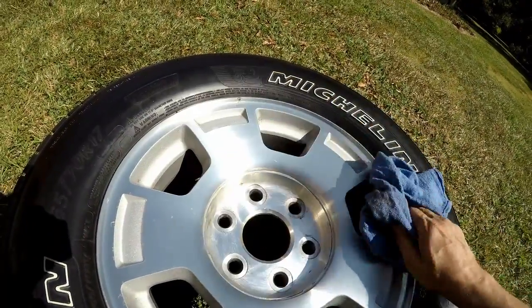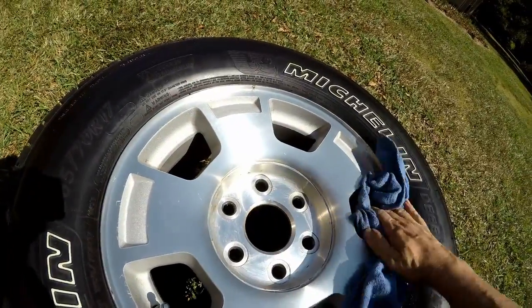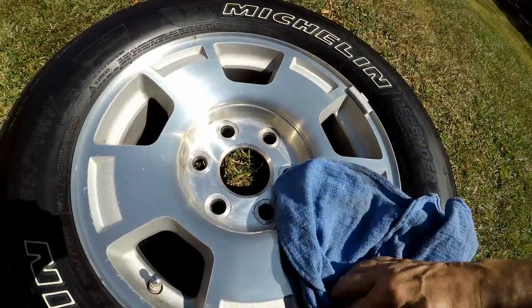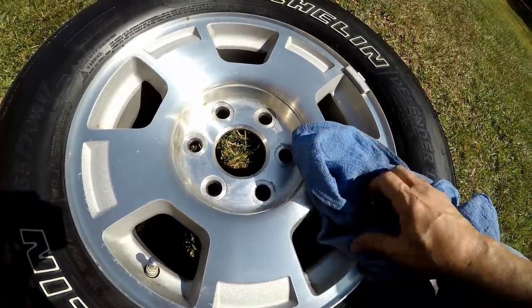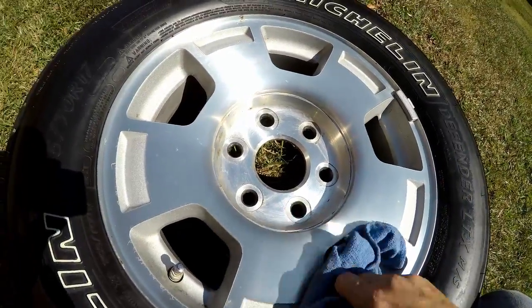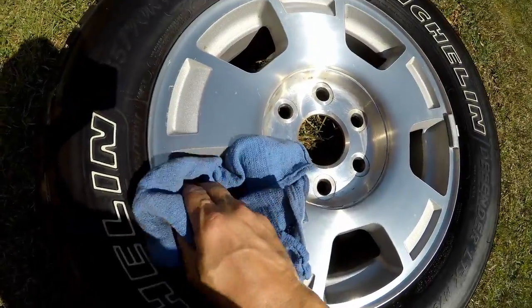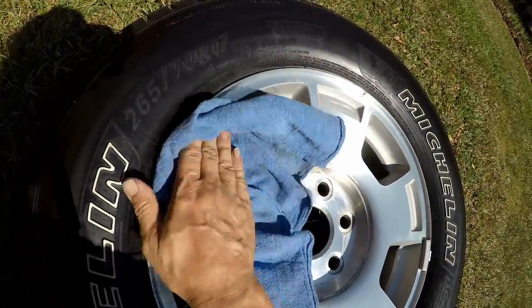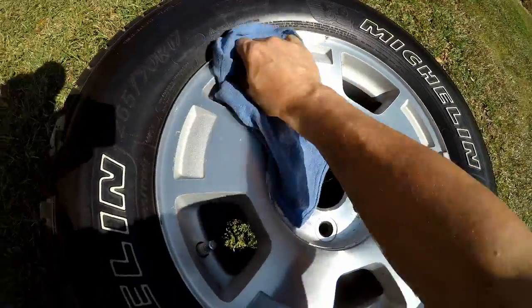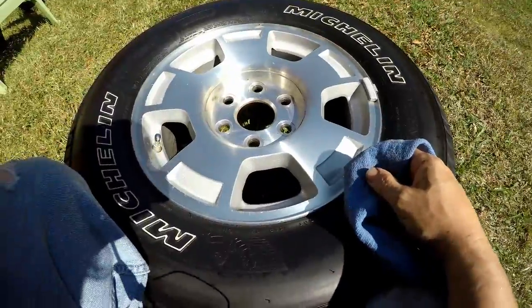So when you go through those mud holes, rain, snow, anything like that, all that dirt and stuff will not stick to it like it once did. It'll just run right off. And then with a light gentle wash from the water hose, your garden hose, your pressure washer, whatever you have, it comes right off. Plus, as a side benefit, you get an extreme shine.